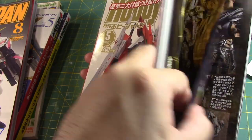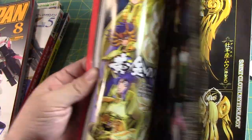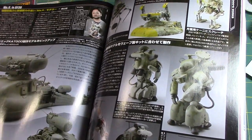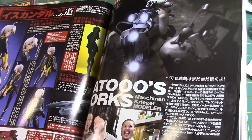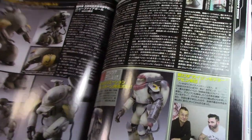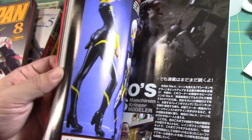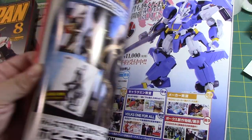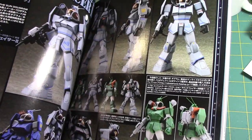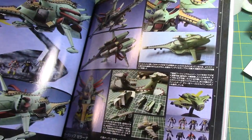Oh, Berserker. Some Machine Krieger. That's actually really nice. I like that one. I was trying to get into it, but these kits are so small. Dugram. Oh, that's actually a good paint job right there.